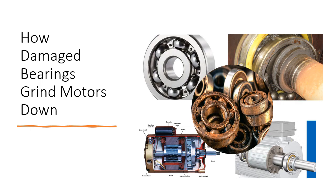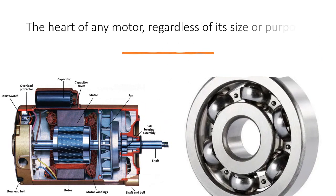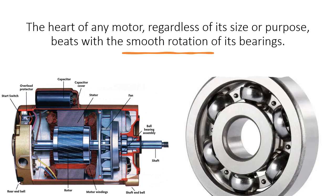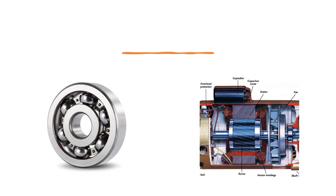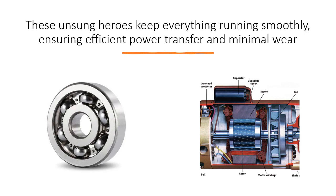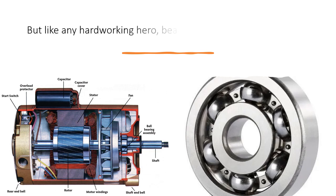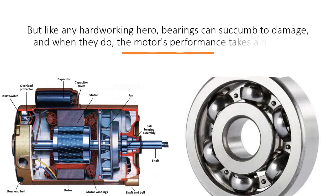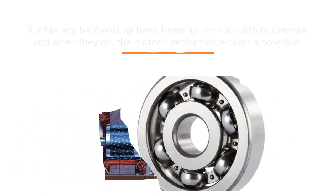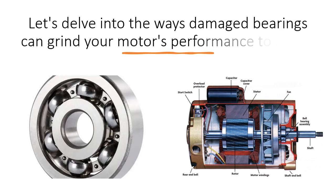How damaged bearings grind motors down. The heart of any motor, regardless of its size or purpose, beats with the smooth rotation of its bearings. These unsung heroes keep everything running smoothly, ensuring efficient power transfer and minimal wear. But like any hardworking hero, bearings can succumb to damage, and when they do, the motor's performance takes a nosedive. Let's delve into the ways damaged bearings can grind your motor's performance to a halt.